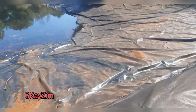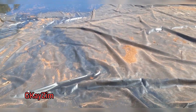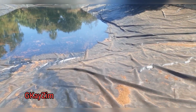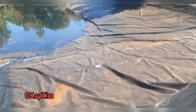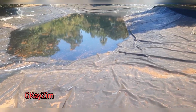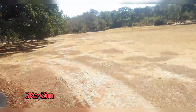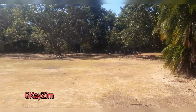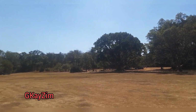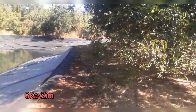Wow, so somebody came up with an idea. I think they put something like a polyurethane plastic paper and created an artificial dam. So I think it's gonna take a while for them to fill this dam here. You can see water going down there. They're using a hose pipe. Wow. So there's some churches here, maybe probably their seventh day. They are doing church. Some are doing all sorts of activities here.